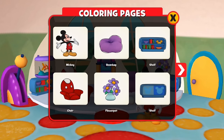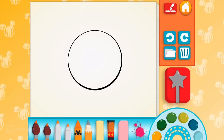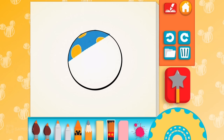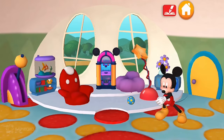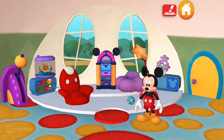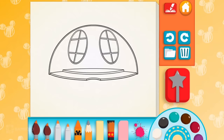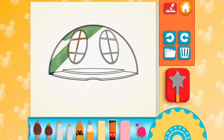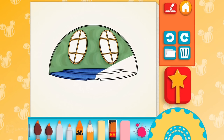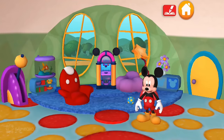Choose something to paint. The super duper bouncy ball. The mouse brush. Good job! Look at me. I look great. Choose something to paint. The wall and floor. The mouse brush. Hot dog! Now, let's go paint some more stuff.